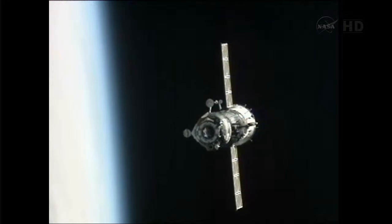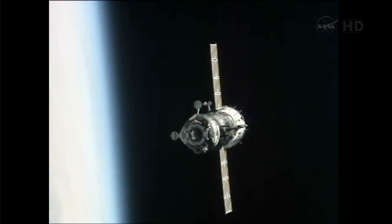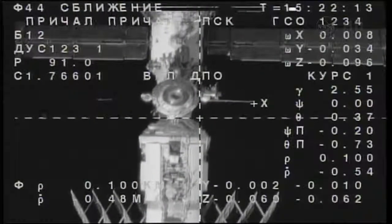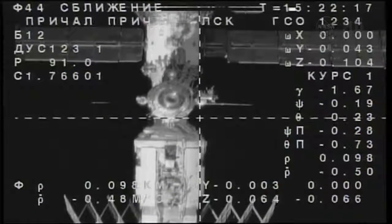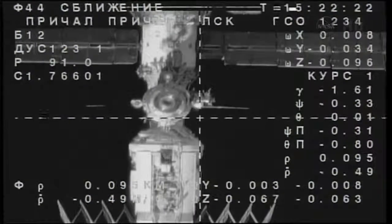100 and 0.6 range rate. Copy. 2.5 squares is the angle of size of the service module. Принято. Copy.